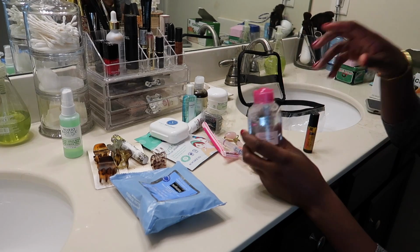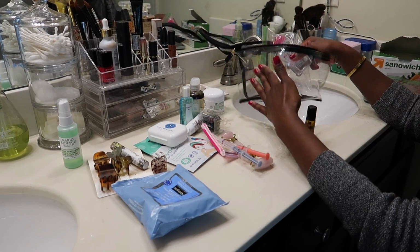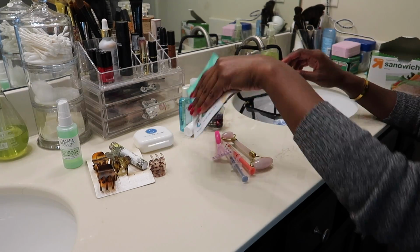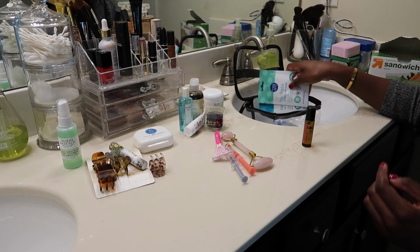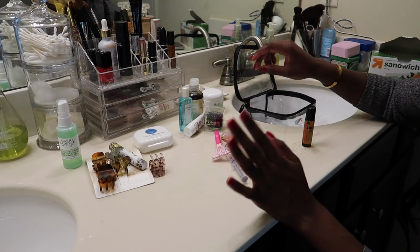The first thing I'm going to put in there is this micellar water, and this will go into this bag here. I'm also going to go ahead and put in my makeup wipes. I bought a couple of sheet masks, but I grabbed one for me just because my skin takes a beating anytime I leave my normal climate.